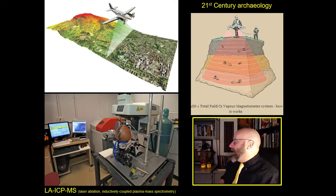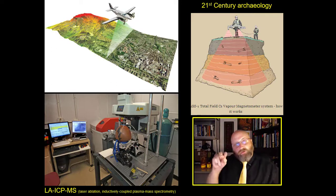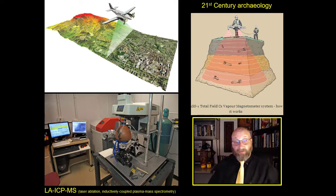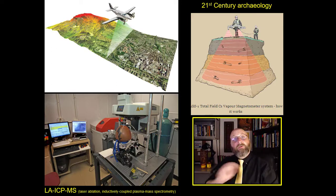And then there's some very high-tech stuff right over there. This includes laser ablation inductively coupled plasma mass spectrometry, which can take these ceramic vessels, laser ablate part of their surface, and give you the chemical composition of the ceramic material itself, of the ceramic paste, which gives you the recipe that the ancient potter used when they created it. And because potters generally use unique ceramic paste recipes, you can track the individual skill of a potter through time, thousands of years after they created the pot.